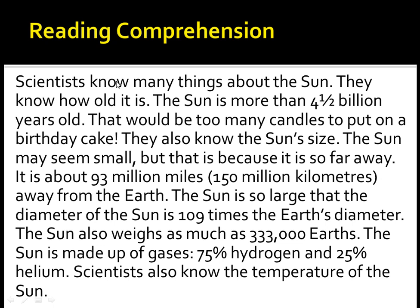Now, here it is. Scientists know many things about the sun. They know how old it is. The sun is more than 4.5 billion years old. That would be too many candles to put on a birthday cake. They also know the sun's size. The sun may seem small, but that is because it is so far away. It is about 93 million miles, that is almost 150 million kilometers away from the earth.